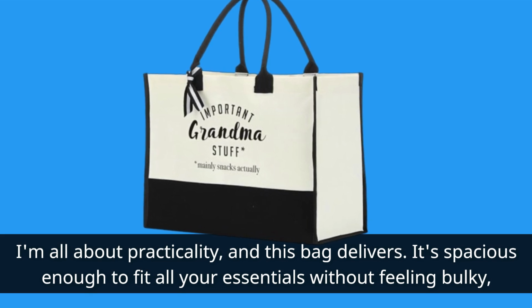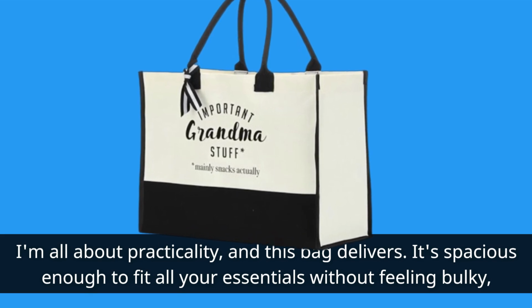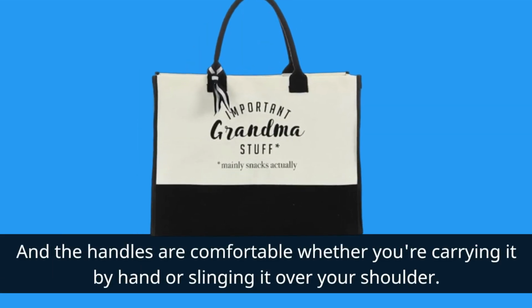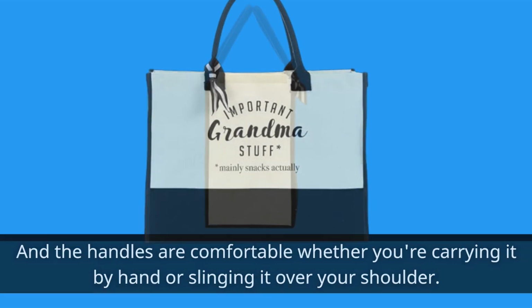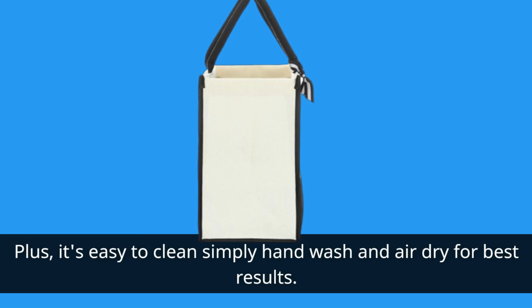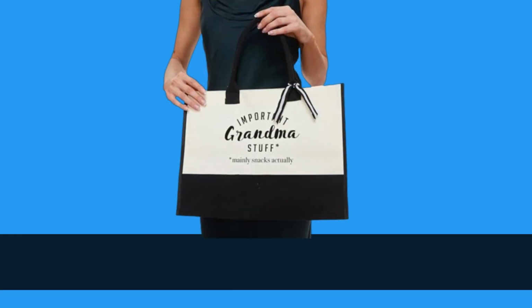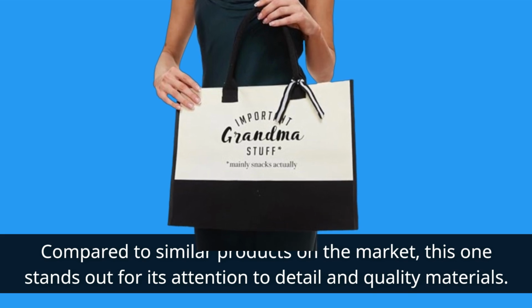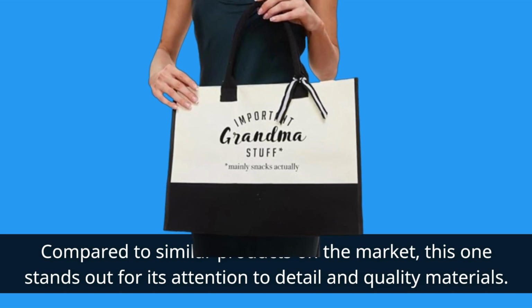It's spacious enough to fit all your essentials without feeling bulky. And the handles are comfortable whether you're carrying it by hand or slinging it over your shoulder. Plus, it's easy to clean, simply hand wash and air dry for best results. Compared to similar products on the market, this one stands out for its attention to detail and quality materials.